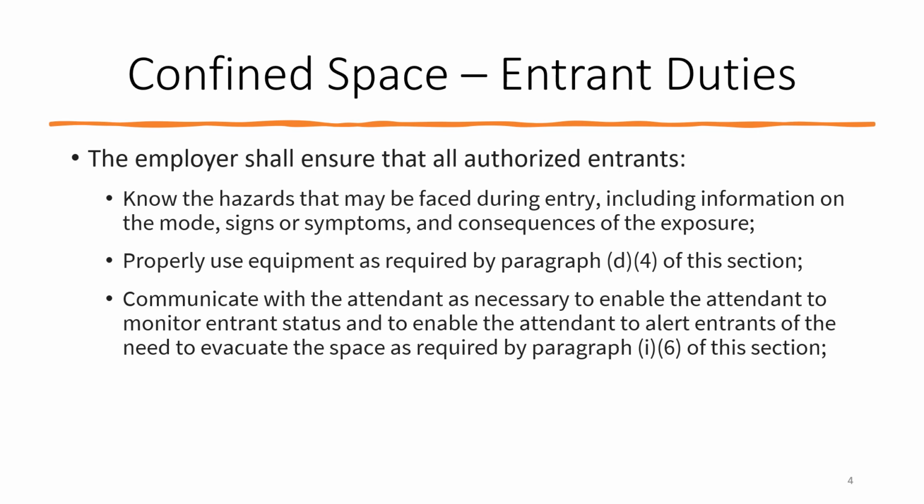You have to know how to properly use the equipment. Many times, as part of lockout tagout and as part of confined space entry, you're going to wear a full body harness, so that you can have the lanyard and the D-ring attached right to you, so that they can pull you out if there's ever a rescue situation. They can do it from outside the confined space and not have to physically go in, get you, and then bring you back out.